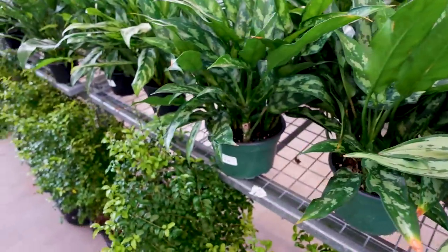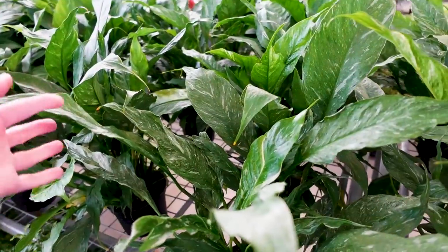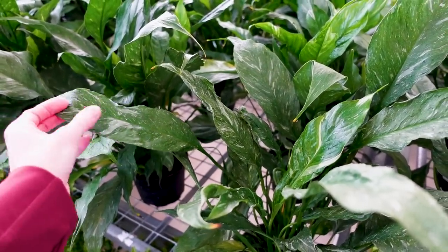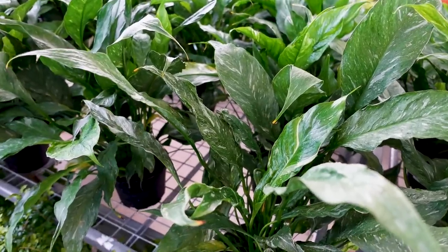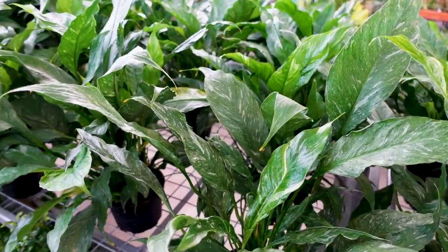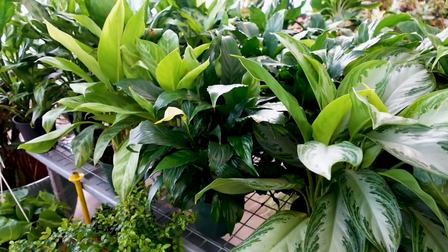Got some more aglaonemas. And then we've got some peace lily dominoes. So these are starting to show up apparently all over the place around here, because I showed you guys when we went shopping to use my birthday gift cards in our last video. I showed you that the other nursery we went to, Callaway's, had these as well. These are $20 for a 6-inch pot. I think that's pretty equivalent to what Callaway's was selling them for also, but they've got quite a few of them. And then we've got some more Diffenbachia and aglaonema over here at the ends.